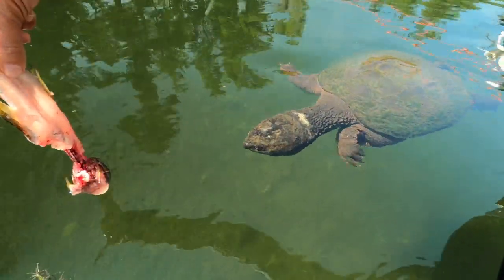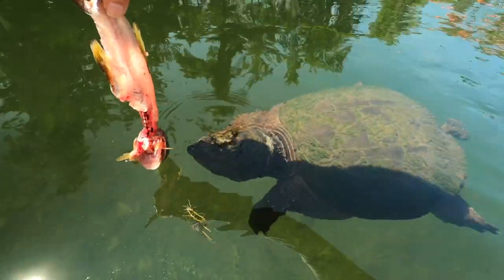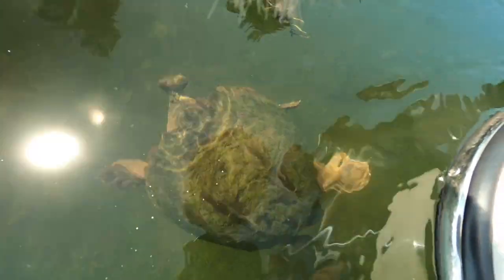I'll just take them out in the sun here. Look at that, eh? Oh, scared me. What's on the end of his tail? Look at him dive down there. Look at him dive down and eat that thing. He's just eating on the bottom. He's got it halfway. Oh, he's just in heaven right now.